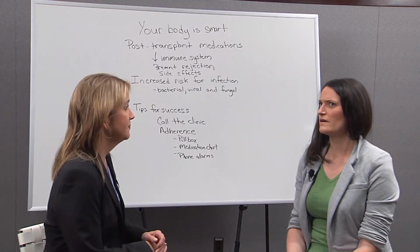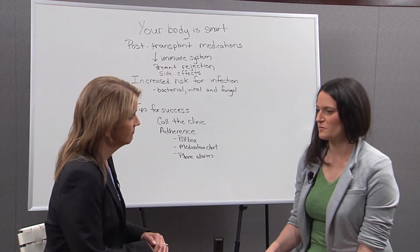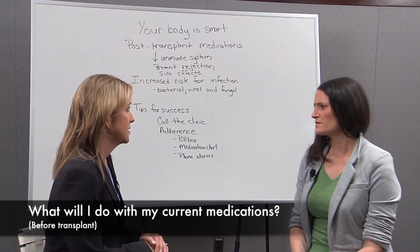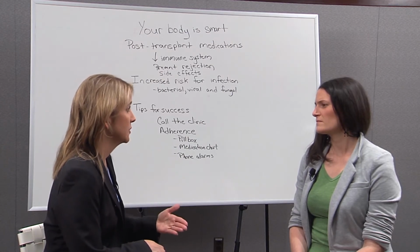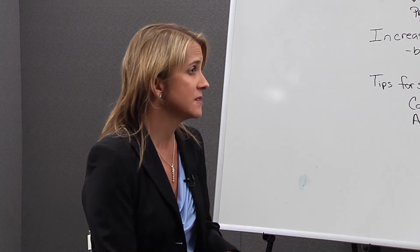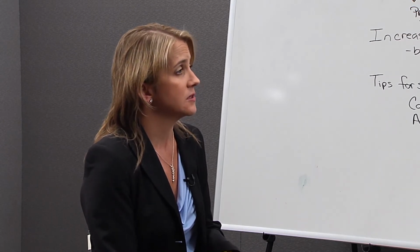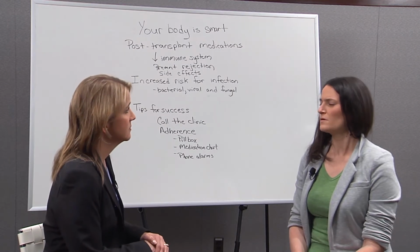Okay, so I have my new anti-rejection drugs, and I have these infection drugs, but what happens to my medications that I'm on now? Well, the total number of medications that you're on is going to stay the same or increase. The meds you're on now, we may end up having to change those for some other meds. Some might stay the same. So we'll just have to see how you're doing after the transplant and go from there. But in general, we're adding on new meds.